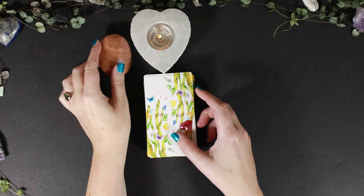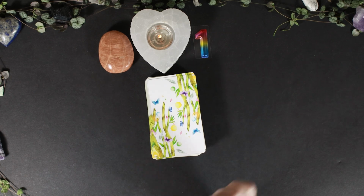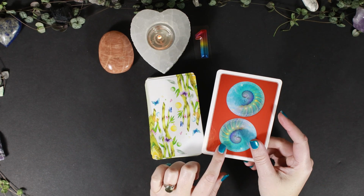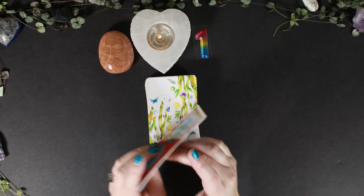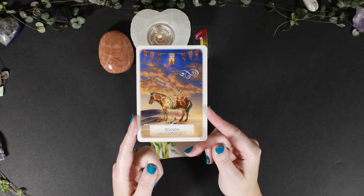Hello, group one. This is Pink Moonstone. This is the number one, and this is the Panda deck. So welcome to your reading. The first card that actually came out for you is this one. We'll get to this deck here in a second. And it is Chaos and Conflict.